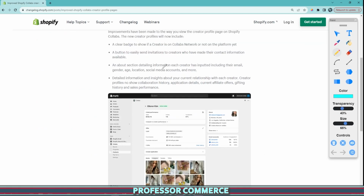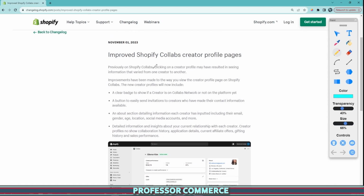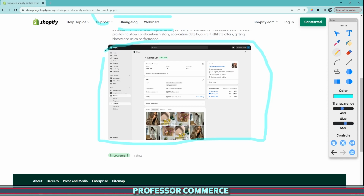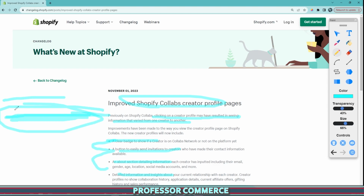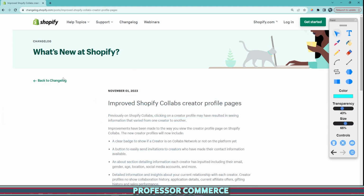If you use Shopify Collabs, you will notice a few differences. It says clicking on the creator profile may have resulted in seeing information that varied from one creator to another, and that improvements like a clear badge, the ability to send invitations, and others are now available. This is what the Collabs platform looks like. Here's a collaborator, here's their information and ways you can connect with them. When you work with Shopify Collabs, there are two different options. There's a way you can connect if you are the business, with one option here. And if you're an influencer or someone with a large social following, you can click another option to apply to be a creator. So win-win. Influencer marketing and social media marketing are massive in e-commerce. So we have some improvements with Shopify Collabs.